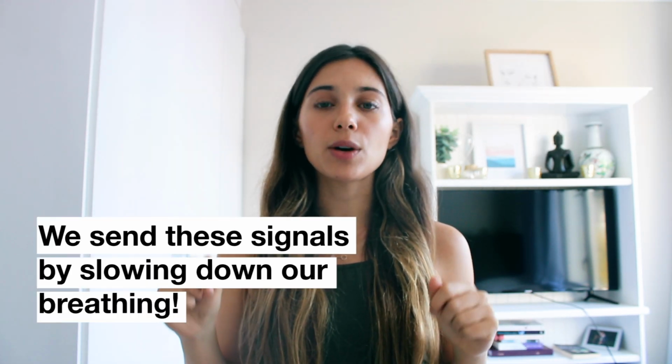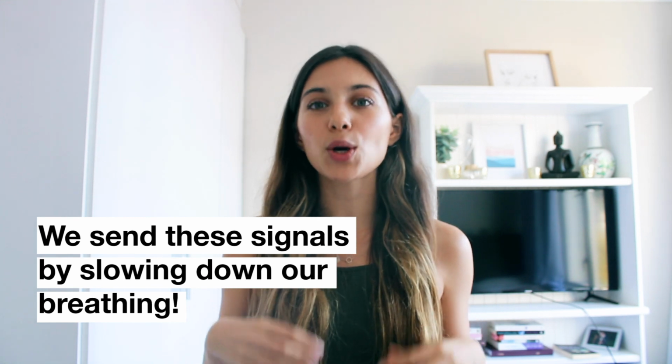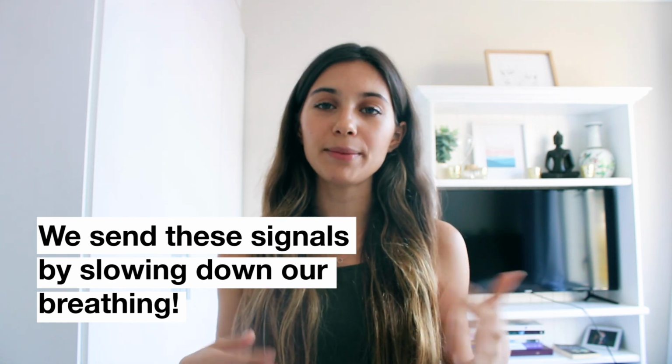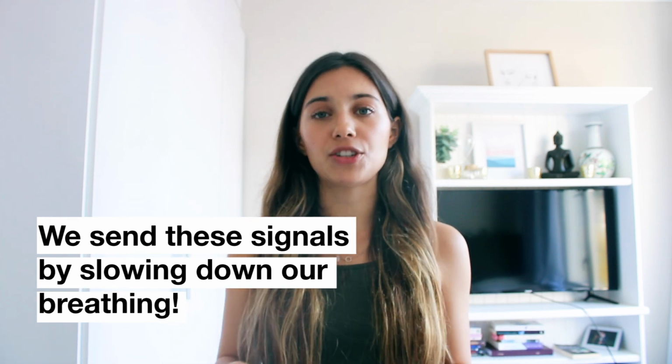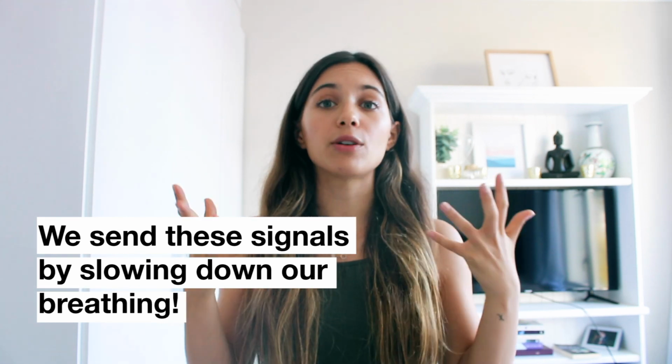So what we can do is we can actually change our breathing so that we can send signals to our body to activate the parasympathetic nervous system and put us back into restoration, put us back into sending the energy into digestion, boosting our immune system, and just overall sort of repairing and restoring our bodies. Cool. Okay, so now that we understand the two different nervous systems, parasympathetic and sympathetic, let's look into breath work.